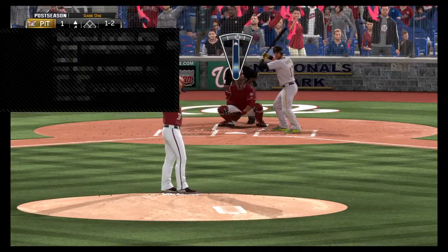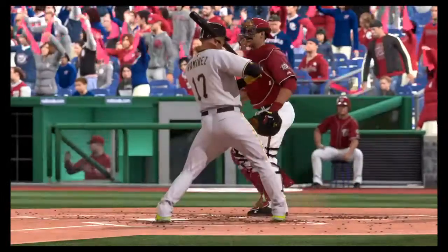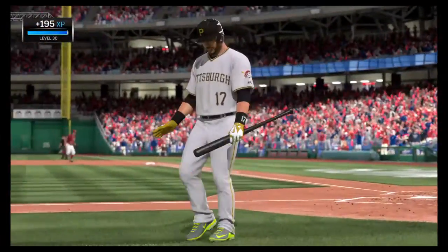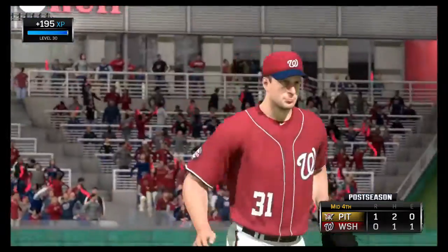Here comes a 1-2. And a slider, called strike 3 as he couldn't pull the trigger, and the side is retired. 1-2-3 go the Pirates, but they hold a 1-0 lead.